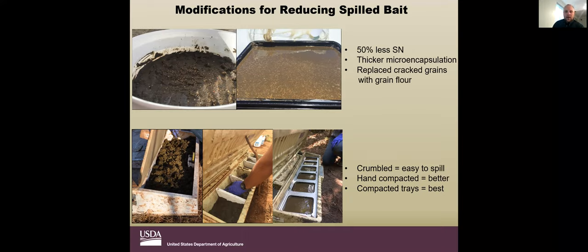And so on the right here is our latest version of how we're offering the bait. We put in those trays that are nicely compacted. And then we put that metal bracket over the top so the trays can't come out. And it's really easy to do. You just pull off the plastic top of the trays and slide them in.